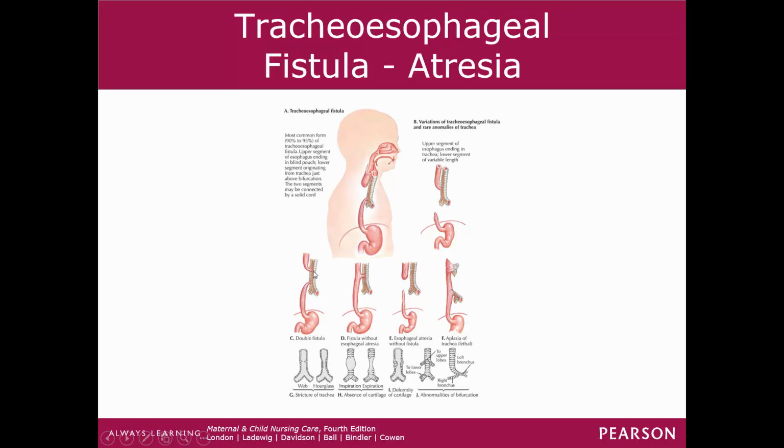Now, how do you repair these? Well, one, you disconnect this fistula into the trachea in any of these. Okay? But what about after you've disconnected the fistulas? How do you get the esophagus put back together? Well, hopefully you have enough tissue that you can connect these and anastomose them together. But more often than not, there's not enough tissue to connect these.